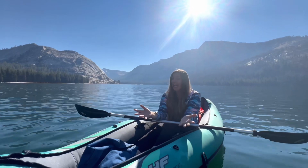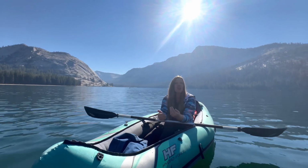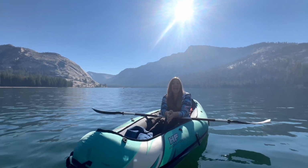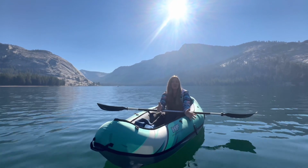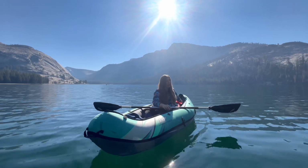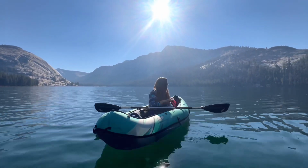Before heading out on any adventure like this, it's extremely important to inform yourself on the current park rules and regulations, which can always be found on the official Yosemite NPS website. Non-motorized vehicles like kayaks, rafts, and stand-up paddleboards are allowed on this lake. However, you always have to have a personal flotation safety device with you.